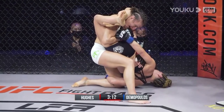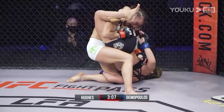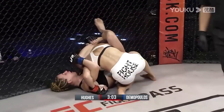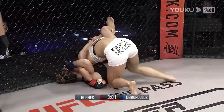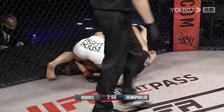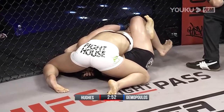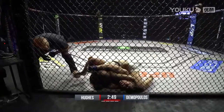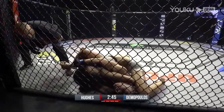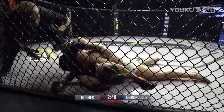Vanessa Hughes needs to look to the lights right now. Look to the stars. Get a good posture and get your hips in, because right now Demopolis has her in a very dangerous submission attempt. Very high level, and now she's got her posture broken, looking to work this reverse triangle. And she's got her ankles behind the knee. This is tight. Demopolis, so dangerous on the ground, and she's showing you why. This is a tough position right now. I mean, she's got to get her hips in, and she's got to get her posture up. A lot of time for Vanessa Demopolis to operate here.